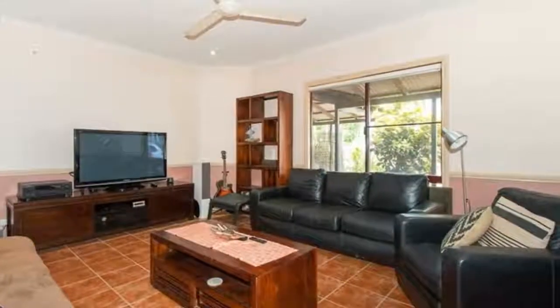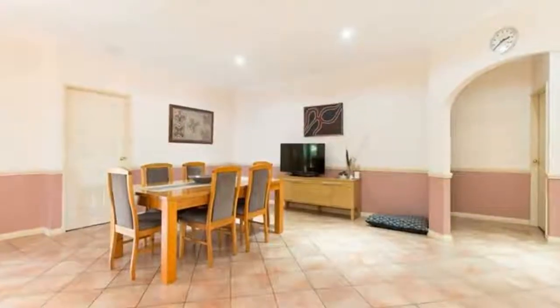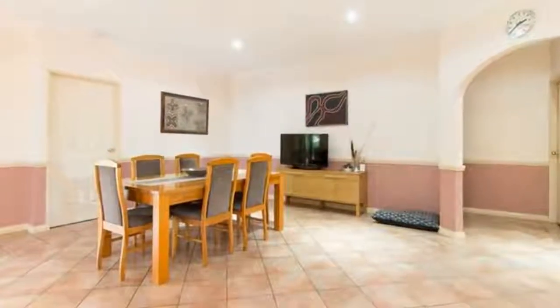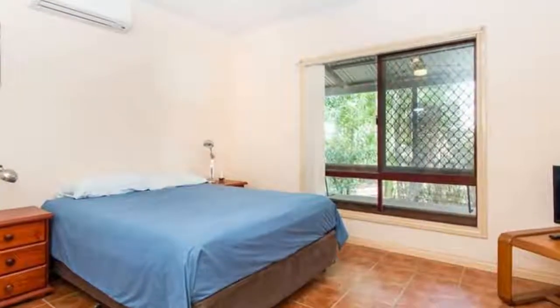The kitchen has a stainless steel oven and rangehood, a double stainless steel sink, as well as a dishwasher, and offers ample storage with an added bonus of lovely large windows that overlook the rear yard.